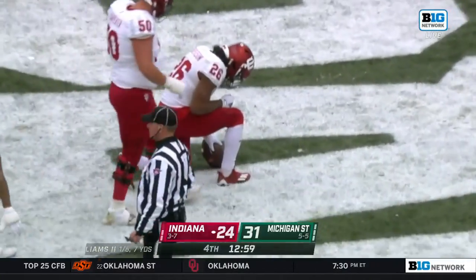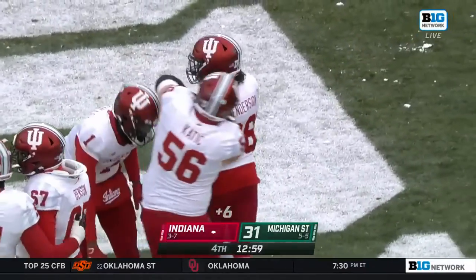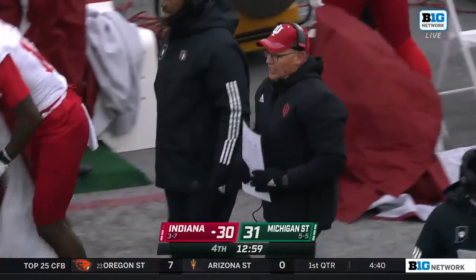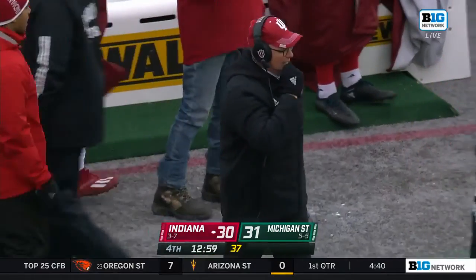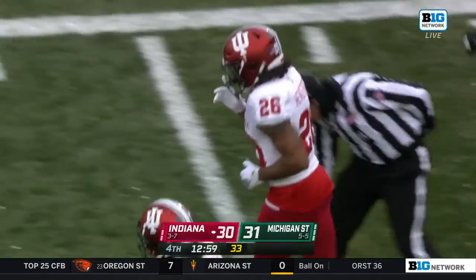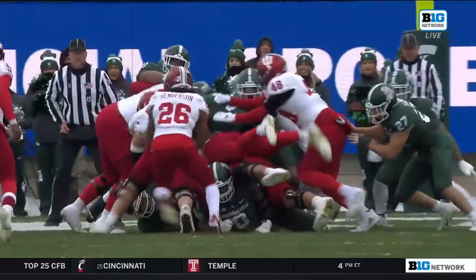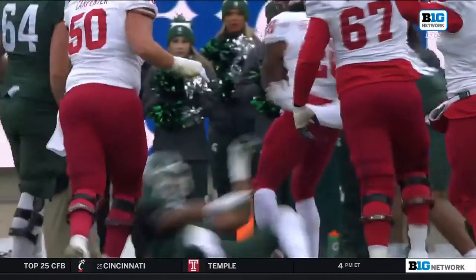Touchdown, Indiana. An extra point away from tying this game up in the 4th quarter. Henderson in the end zone, and Indiana's down only 1. That's a good job by Henderson. Just having a... Watch it. You got to use your eyes as a runner the whole way. Here it is. He sees it.